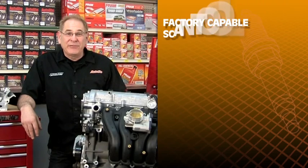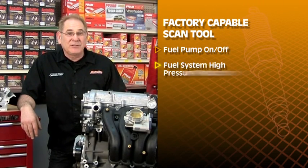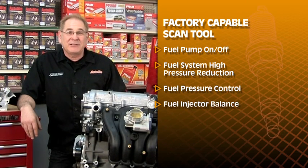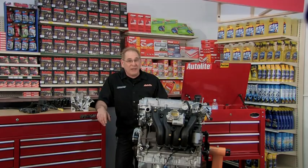With a factory-capable scan tool, you can do the following: fuel pump on and off, fuel system high pressure reduction, fuel pressure control, fuel injector balance, and cylinder power balance. Okay, now that it's depressurized and diagnosed, we can take the injectors out. Well, actually not quite yet.